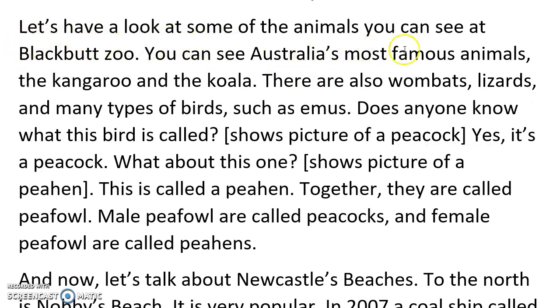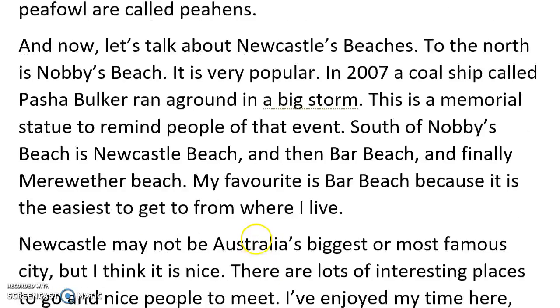Let's have a look at some of the animals you can see at Blackbutt Zoo. You can see Australia's most famous animals, the kangaroo and the koala. There are also wombats, lizards and many types of birds, such as emus. Does anyone know what bird this is called? Yes, it's a peacock. What about this one? This is a peahen. Together they are called peafowl. Male peafowl are called peacocks and female peafowl are called peahens.